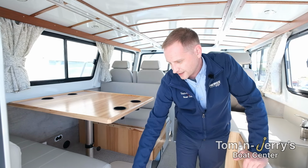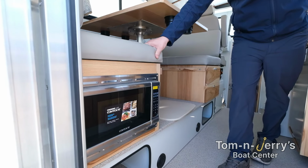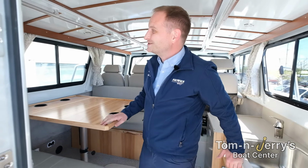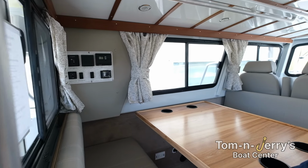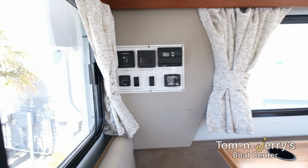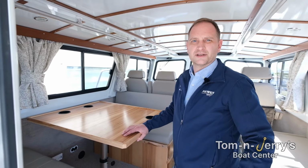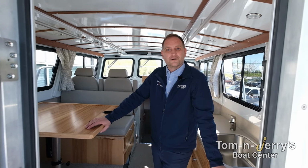And then moving forward, they have the microwave up here as well. You typically run on the AC system, but a nice option for heating up coffee or something in the mornings. And then speaking of the AC, I like these panels they put in here. It gives you a really clear view of the systems that they have on there. So you got a heater system, your black water, fresh water, inverter, all that good stuff. So they try to make it as convenient as possible to use this boat for you over at Hewescraft.